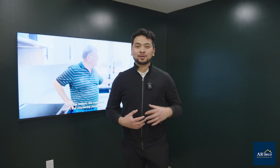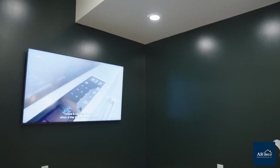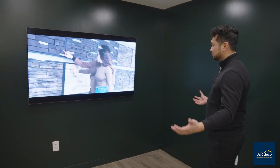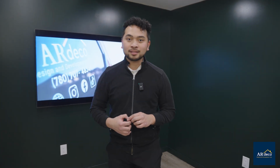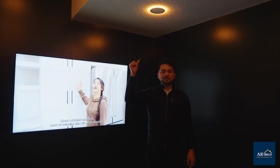Because we were able to push the wall further going this way, we're able to create this bigger living room. Now, this living room is a space for you to be able to put at least a love seat here and enjoy your basement. One other detail that our team added in this basement are the mood lighting built in on these spotlights. Let me show you.